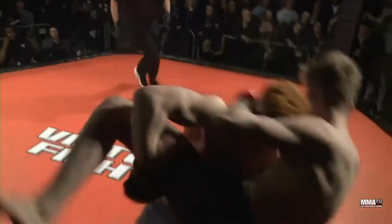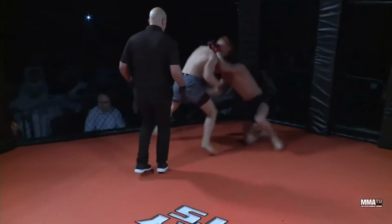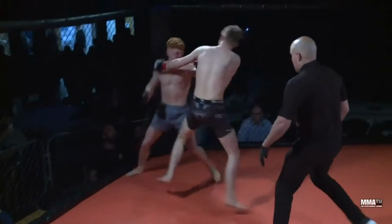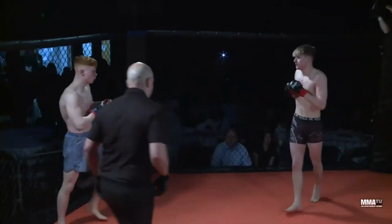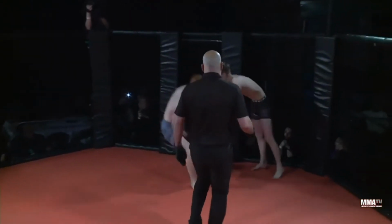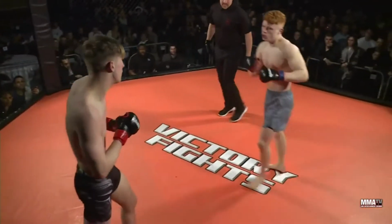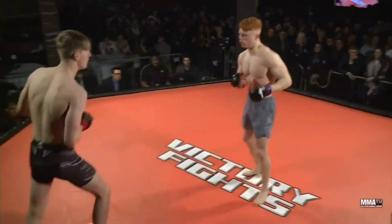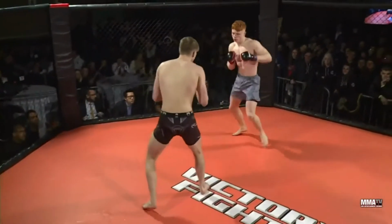Max Smith taken to the ground. And again, Cameron strikes with a right hook. Cameron seems to be moving very smoothly. Great transitions between the strike and the wrestling. But Max Smith, he's standing tough, he's standing tough. He's weathered the early storm.